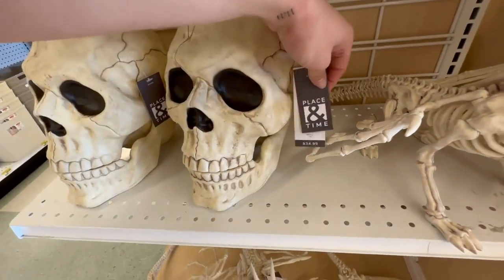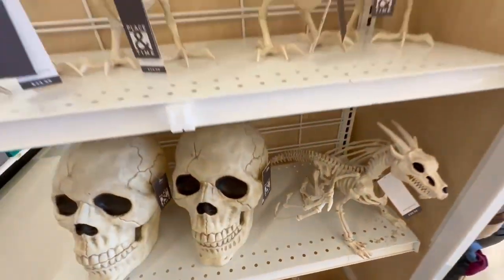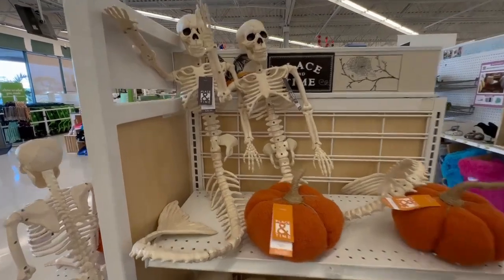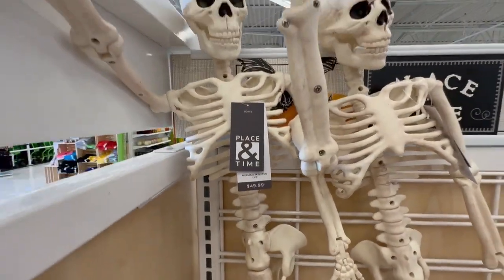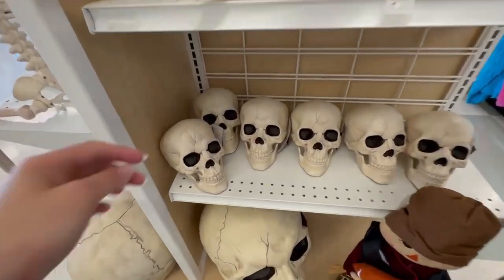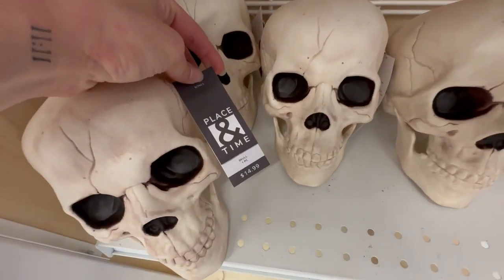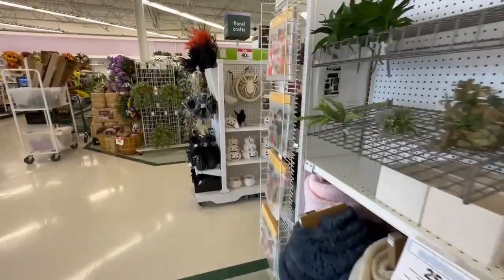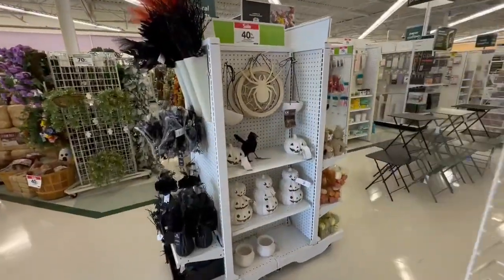Because you'll see here in just a moment that all of the Place & Time Halloween and fall decorations are already 40% off. And I believe you can stack your coupons, so when the lines and stuff start coming out in Joann's, if there's something that you really want, last year it was hard to find a lot of things, go ahead and get it, but make sure you try to stack your coupons. Just a little pro tip, because saving money is what we love to do over here.